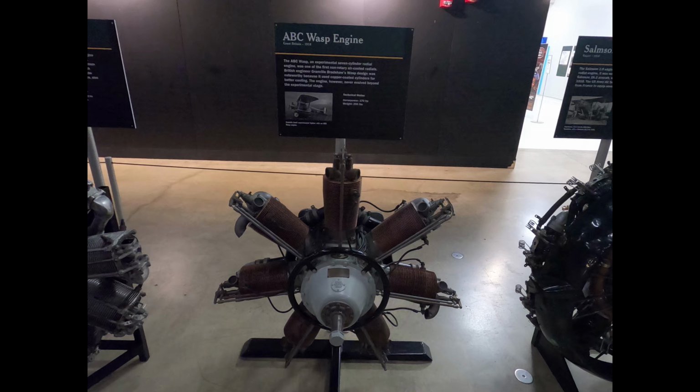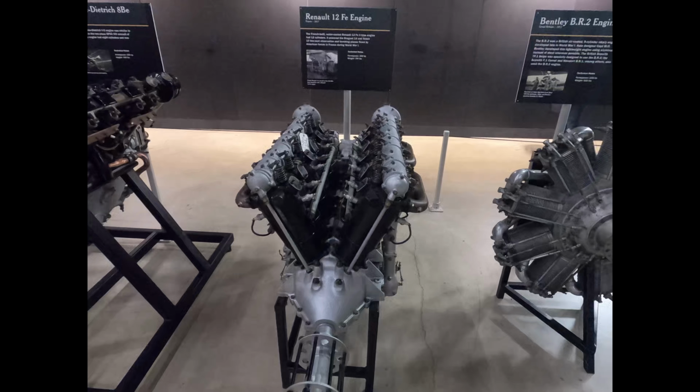We got 7. I can't count. Yes, 7 cylinders, maybe? I don't know. Would you even call those cylinders? I'm not an engine guy. Anybody know engines? All right. Now, this looks like your V12 big block or something? I don't know.